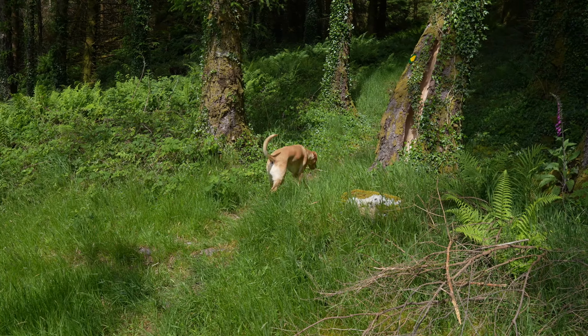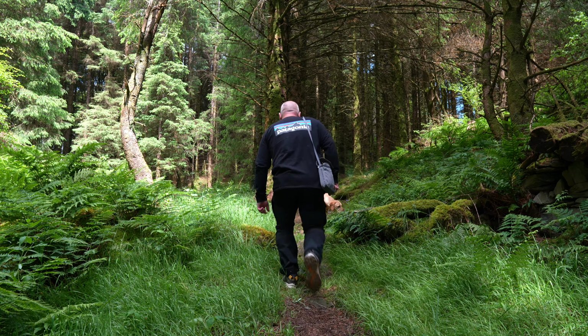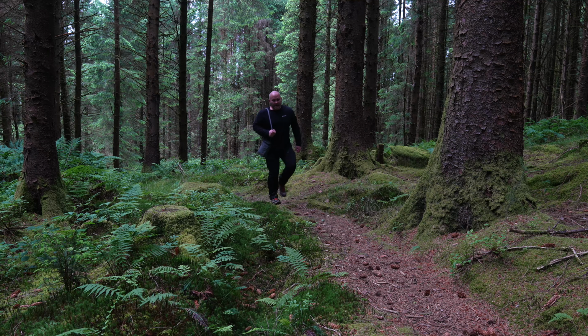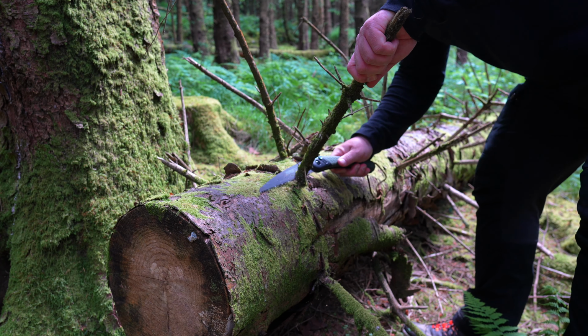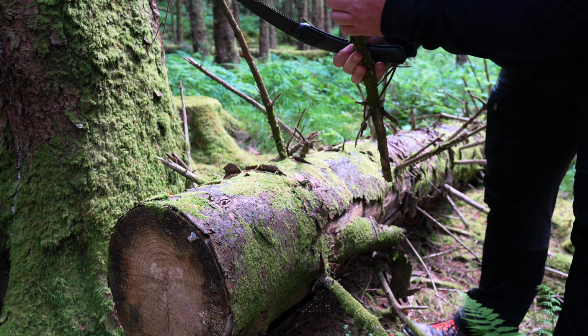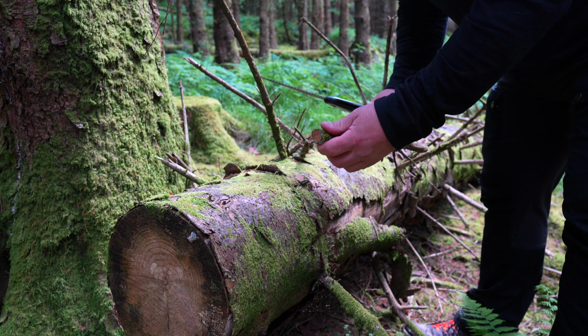Me and Jack are just going for a walk into the forest to try and get a bit of fat wood for the fire. Bit dry.